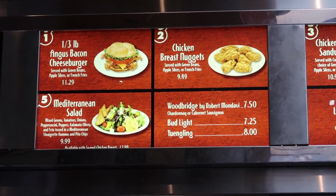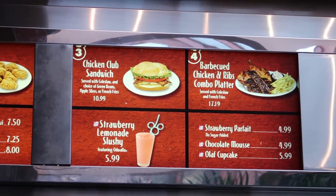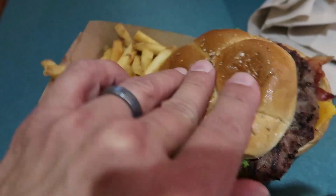Just some normal theme park fare. Burger, chicken nuggets, salad, chicken sandwich, barbecue ribs. I don't know what I'm gonna get. Here's my burger that I got. Nothing real special about it, but it's a bacon cheeseburger. Looks like we timed it perfectly because now we're out and the rain has stopped.